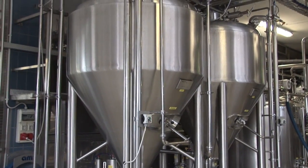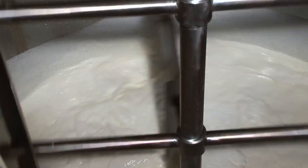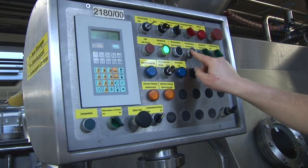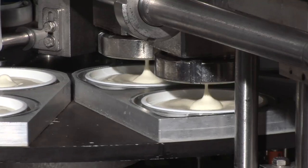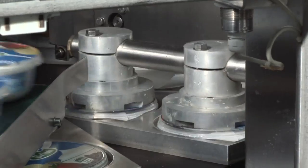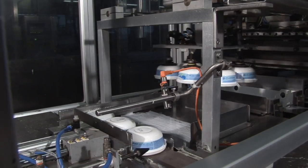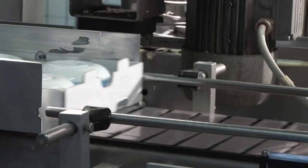Mascarpone is made of a mixture of milk and cream thickened to a fat content of 42%. Afterwards, the mixture is heated to 90 degrees Celsius and milk acid is added, which causes the mass to coagulate. Before being filled into cups, the mascarpone is homogenized. Our quality mascarpone is very mild, smelling of fresh milk.